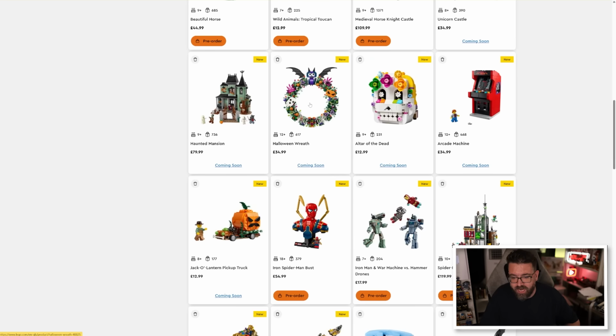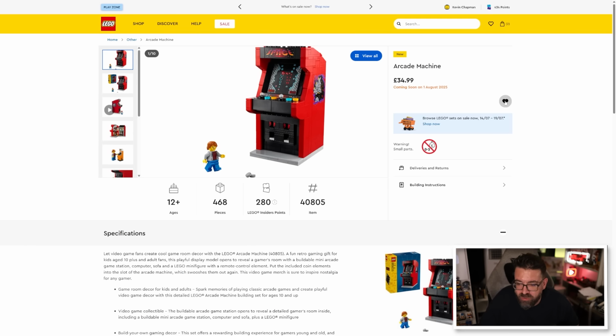And then likewise, the Halloween wreath, the Altar of the Dead, the Jack-o'-lantern pickup truck. These are all sets that I'll want before Halloween. I don't need to be buying them in the middle of summer though. I do want to get the arcade machine though, so get that one on the list.